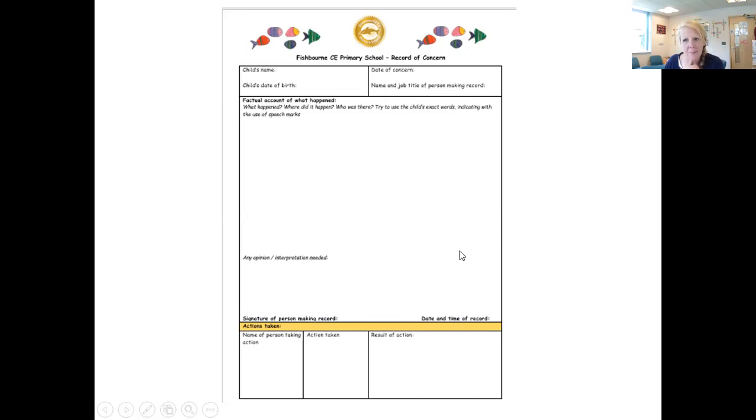Now, in theory, your date of concern and the date and the time of the record should be aligned. Very occasionally, historically in schools, the concern might have happened prior to the record being made. And it's important that we know that, if that is the case. What we're aiming for as part of good practice is that it would have been recorded at the same time or very soon after that had happened.